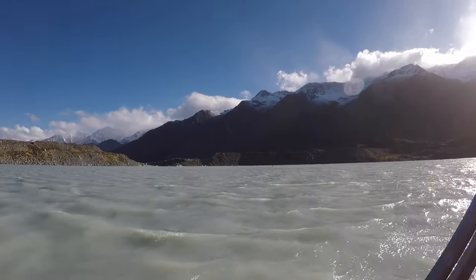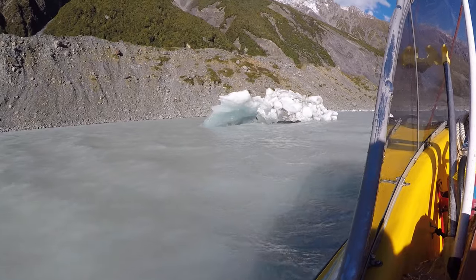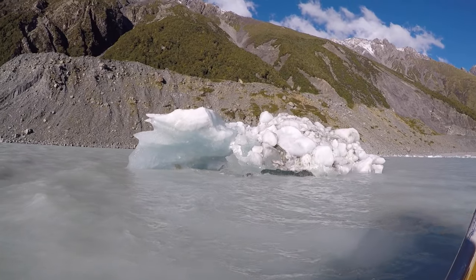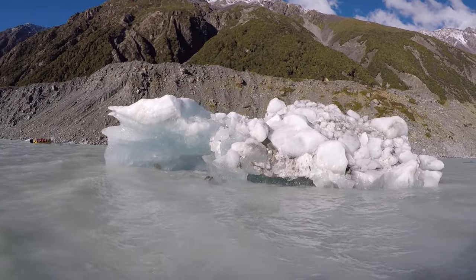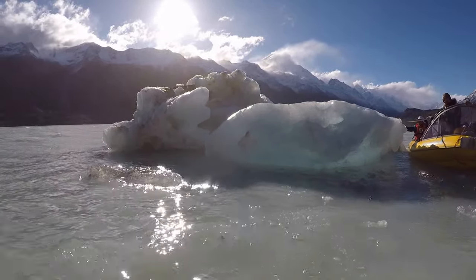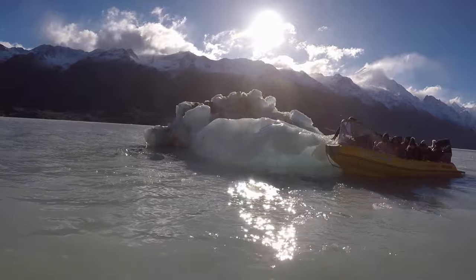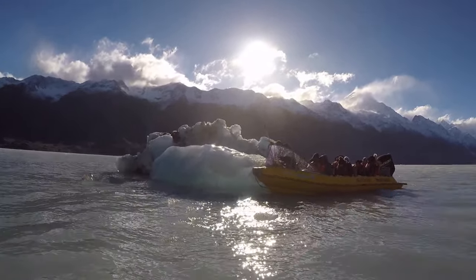Now, hopefully this will give us a better angle to take you to see the other iceberg, another example where it's just ice boulders, one on top of another, but look at the beautiful blue at the bottom. Now, if anyone's into photos with the blue iceberg and Mount Cook behind it, that might be the photo. Smile, guys, you're gonna be famous.